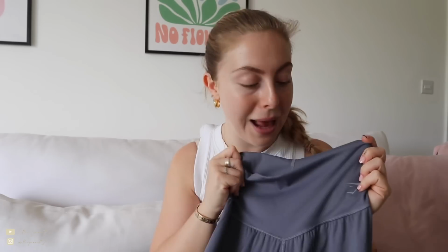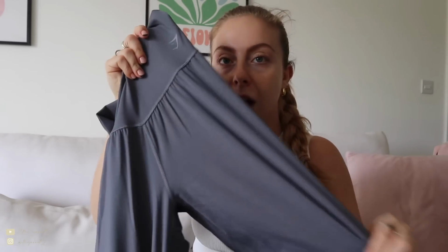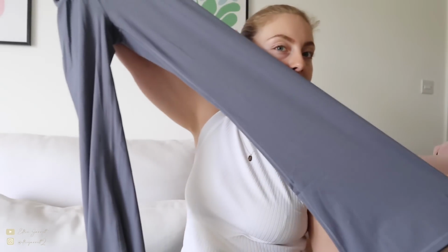Speaking of more PR, I got sent some the other day. I feel like this lighting is a bit off because the window is on this side of me, but I got some from Gymshark, which was really exciting. They are like flared leggings or straight leg leggings, and I've been wanting some of these for so long, but they're always sold out from Gymshark, and they're still sold out in black. But I got this icy gray bluey color, and I don't know if you can tell, but they're more of a yoga pant instead of a tight legging.